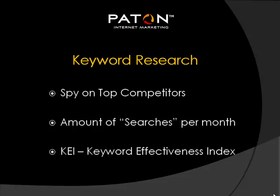We want to look at companies that do the same thing that you do, but are having very, very good success on the internet. We consider those top competitors. So we spy on those successful online companies, and find out what their marketing model looks like. What keywords are they using? What does their website design look like? We look at a lot of different factors. So we spy on those top competitors. Again, this is for our first phase, which is the keyword research.